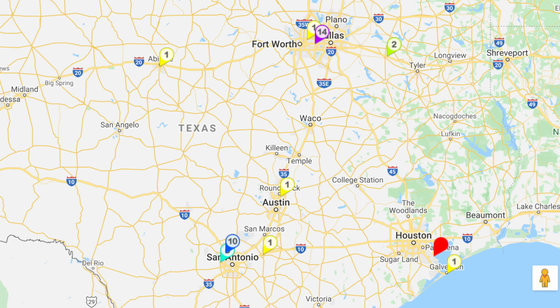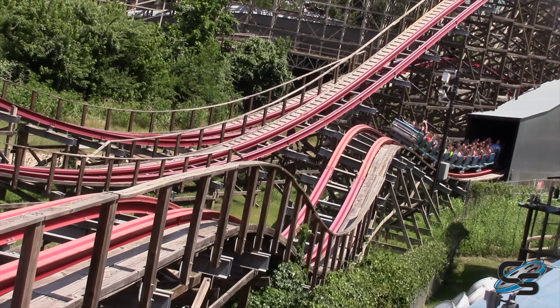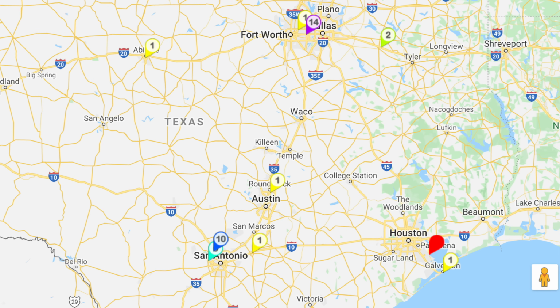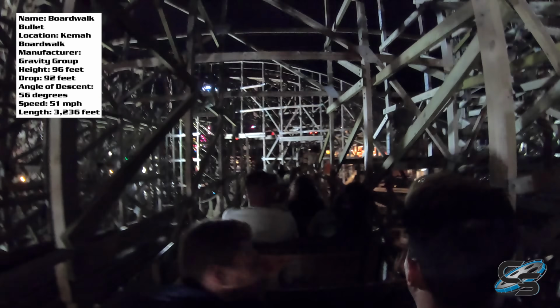I know it's kind of out of the way to go for roller coasters. I mean, most people when they're in Texas, they say, okay, we'll go to Six Flags Over Texas and Fiesta Texas and SeaWorld San Antonio because they're in easy to access locations. Then you just have Boardwalk Bullet and Iron Shark way off to the side in the Houston area. But trust me, if you decide to go out to this section of Texas to go ride this thing, you will not be disappointed. Get a wristband or something that allows you to ride this more than once.